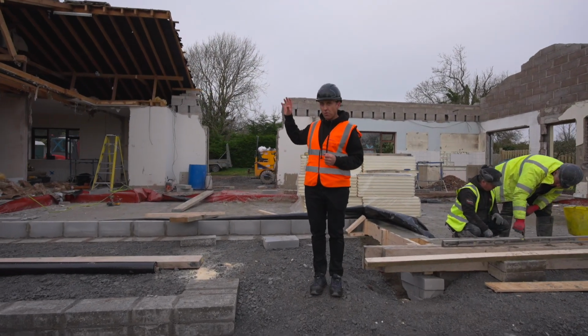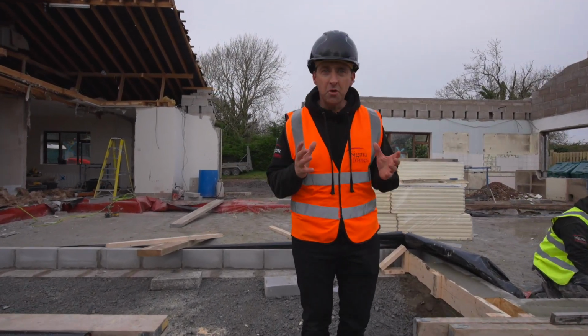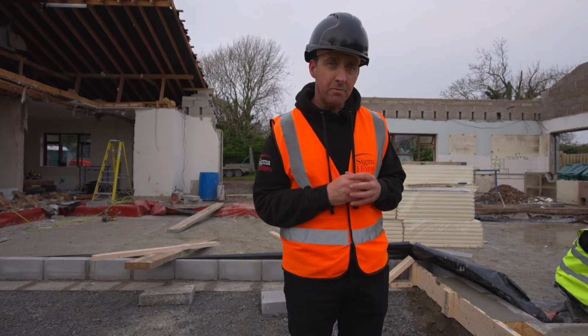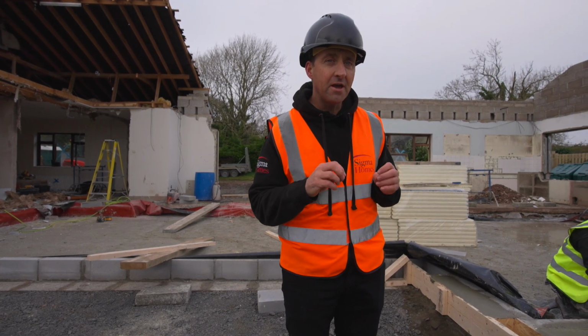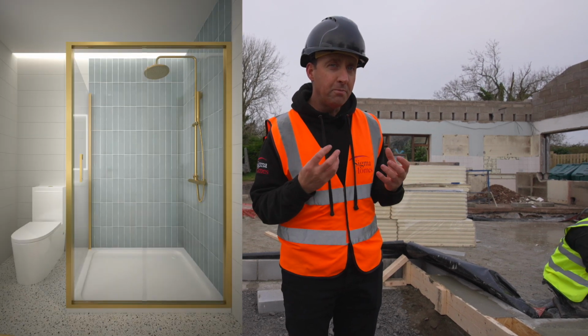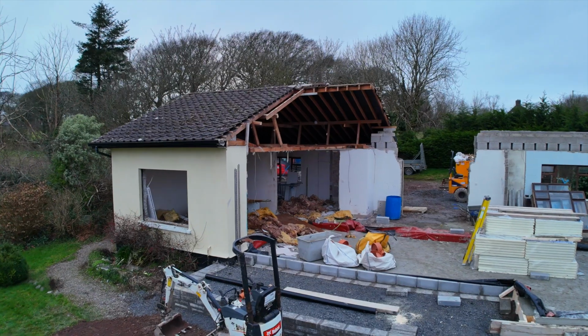Overhead and to my right-hand side, we've got 2 bedrooms for the boys, and on my left, we've got a real modern bathroom, but what I really love is the vanity unit and the brick in the shower has got that beautiful blue theme for the boys.